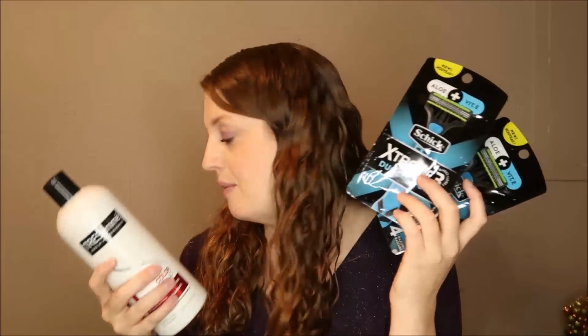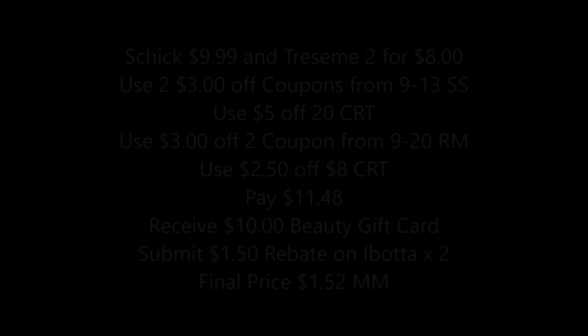You guys would pay $11.48 for the both of these, but you'll get a $10 beauty gift card when you spend $25 or more. So I got the $10 gift card, plus you can submit your receipt to Ibotta for $1.50 times 2 for this. So these basically came to be a $1.52 moneymaker. So I think that was a great deal, if you guys need to save up on Tresemme and all that stuff.